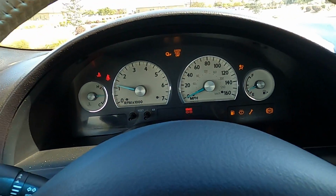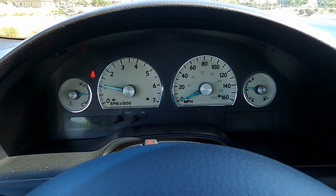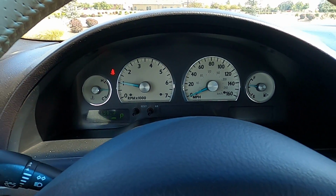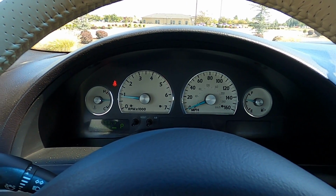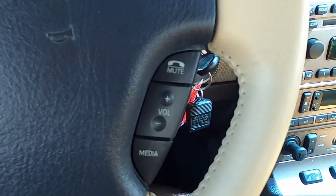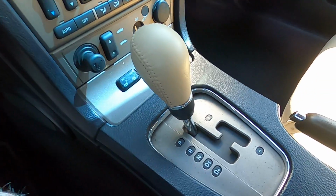Starts right up, no issues. We've got no warning lights on the dash either, except for the, nope. Yep, that's it. No warning lights on the dash. The airbag light hung out for a little bit. I thought we might have an airbag light on, but nope, we are good. There is some wear on the set button for the cruise control, but otherwise, everything else looks great.